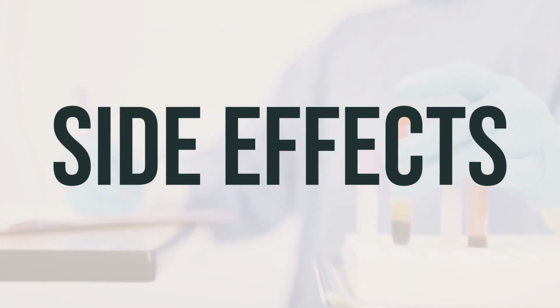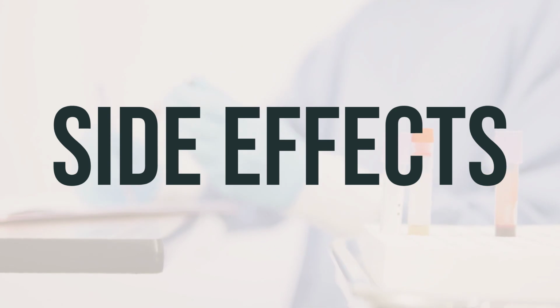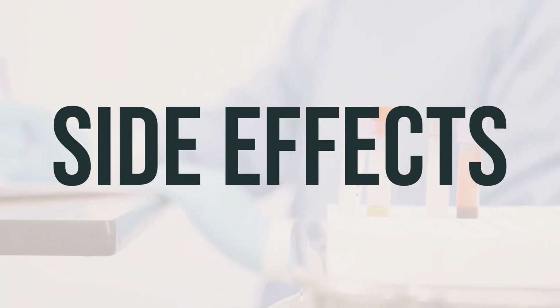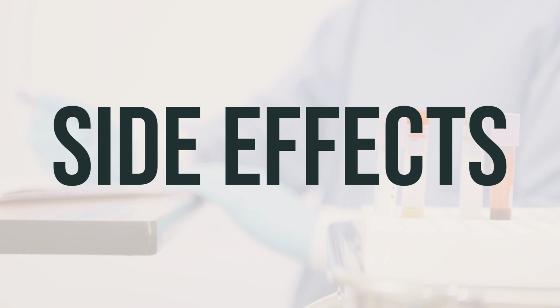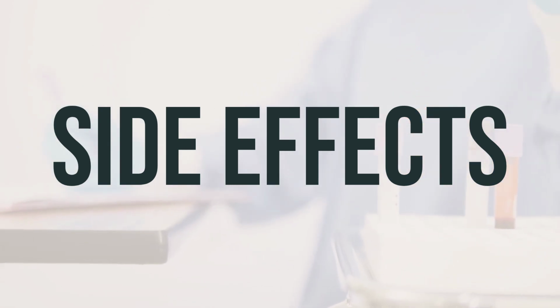Lessina may also raise your blood pressure, so it's important to regularly check your blood pressure and inform your doctor if the results are high. Serious side effects to watch out for include lumps in the breast, mental or mood changes, severe stomach or abdominal pain, unusual changes in vaginal bleeding, dark urine, or yellowing eyes or skin.